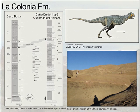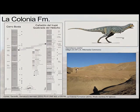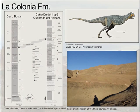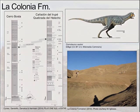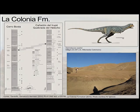So these little bones, they look like diagonal lines, are vertebrate fossils, and then we also have invertebrate fossils as well. So the La Colonia Formation is really best known for yielding vertebrate fossils. And probably the most famous of these is illustrated up here. This is Carnotaurus, which is an Argentinian carnivorous dinosaur. But also other animals have come from here: plesiosaurs, turtles, snakes, mammals and birds, and I think lizards as well. So there is quite an interesting vertebrate fauna.